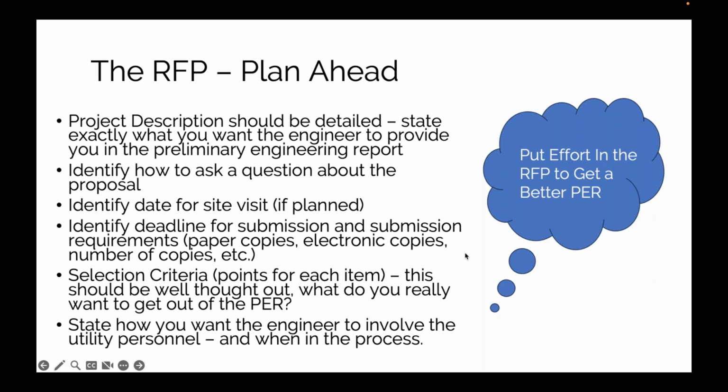Do you want paper copies, electronic, how many? What selection criteria you're going to use. And you really want to think that out, like what is the most important component for you? Is the qualification the most? Is knowing small communities the most? Like what kinds of things do you want to give the most points to?